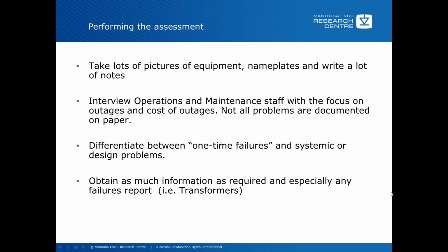The next part is to differentiate between one-time failures and systemic or design failures. One-time failures or quality failures are things that can usually be handled and fixed at a relatively low cost, whereas systemic or design problems, especially in the case of HVDC, usually affect all the similar equipment. So if you have a transformer design problem, as an example, you probably have transformer design problems with all of your converter transformers. So it really has a huge impact because all the equipment is generally built at the same time, or at least from similar designs.